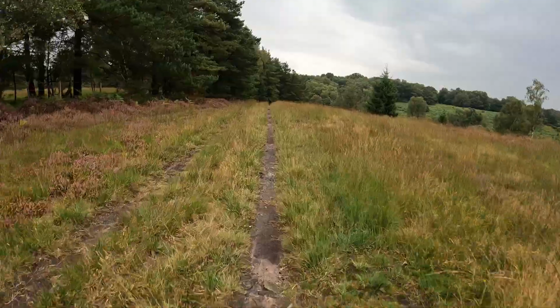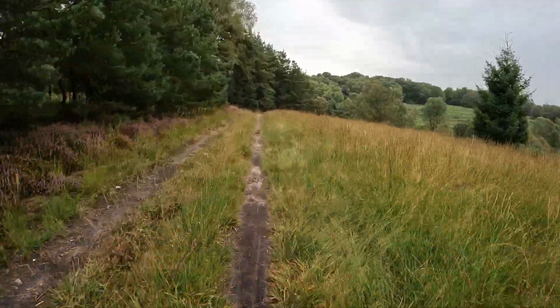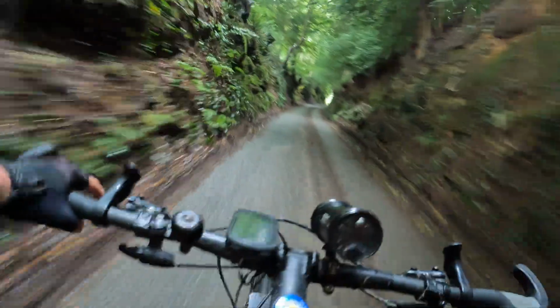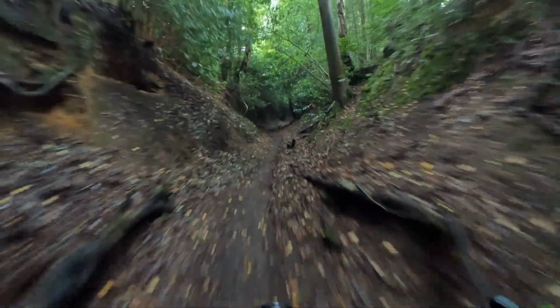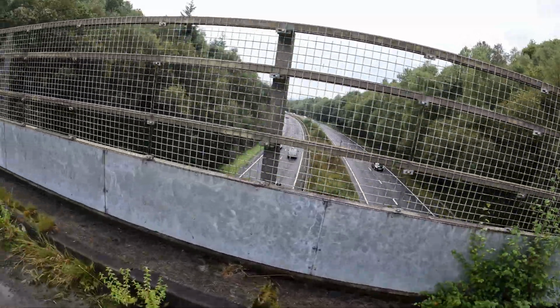Now working my way towards South Downs, about 18 miles away. Mix of these commons, I guess, little back roads and probably a lot of bogs. Oh, this is a slow bit. Very sloppy little woodland trails. Back over the A3 again.